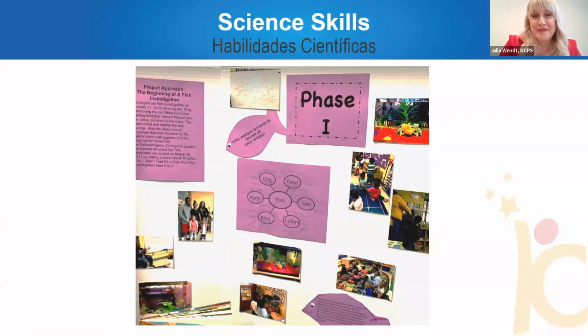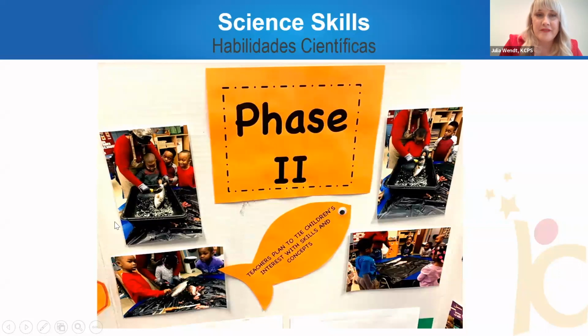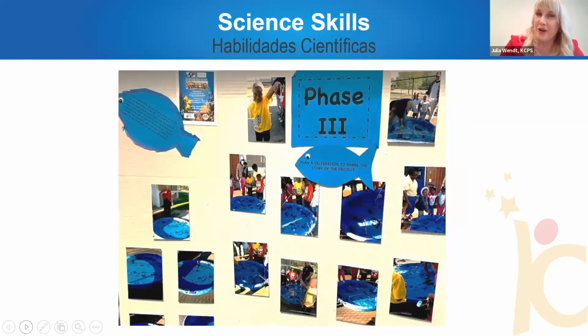So this group of students wanted to learn about fish. So phase one was they approached the investigation with what they want to learn about fish. We bring fish into the classroom. They're scaling fish. They are exploring cooking fish, tying their learning into real world opportunities in project-based learning. So then some of the events had to do with fishing and counting, and pincer grasp embedded with the study of fish.